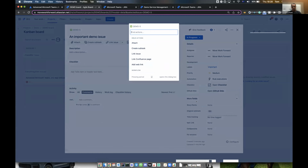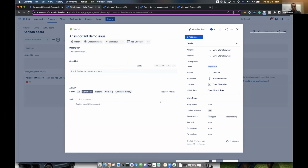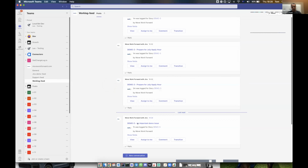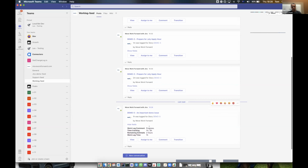And in this case, let's quickly log the time, log work, 1 hour and remaining, let's say 2 hours. Progress. So here's an example of a worklog notification. Basically, you can see all the details provided in Jira here.